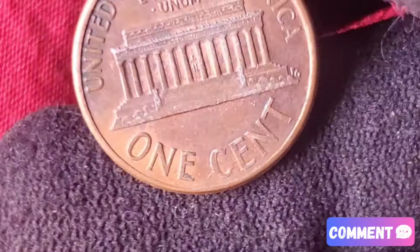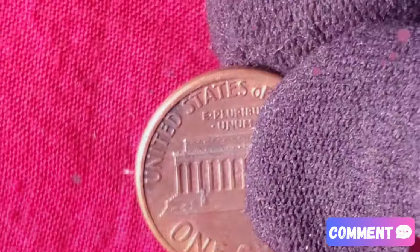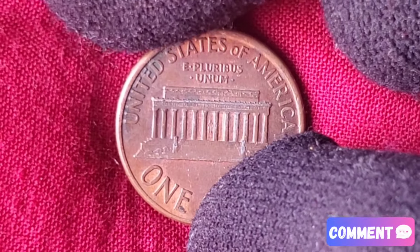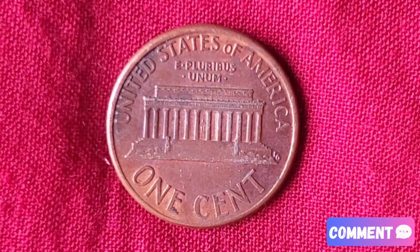Sell online. Websites like eBay, Heritage Auctions, and Great Collections are great for selling collectible coins. Visit a local coin dealer or show. You can also sell to local coin shops or attend coin shows for potential buyers.